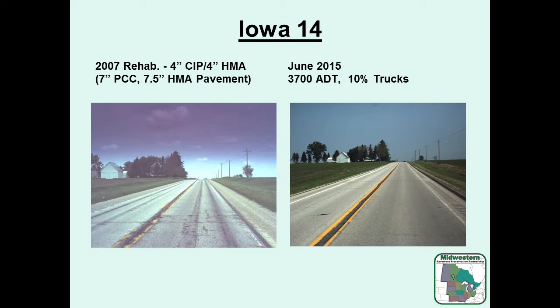Another composite pavement, 2007 project. You can see we had a full depth PC pavement with 7.5 inches of HMA. Probably this pavement was 1920s, 1930s vintage underneath, the very original pavement. And 8 years after it, that's the picture. If you've noticed, I've tried to take these pictures in exactly the same place, so you can see the barn in the background to verify I didn't cherry pick where things were. So the before and after pictures are the same locations.